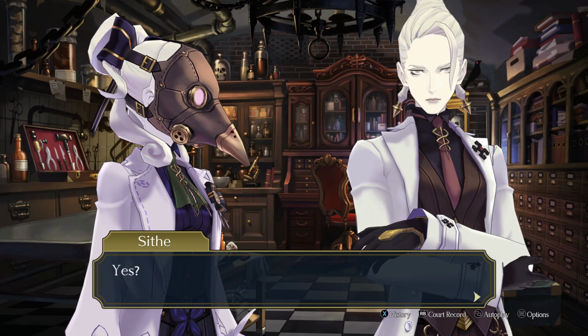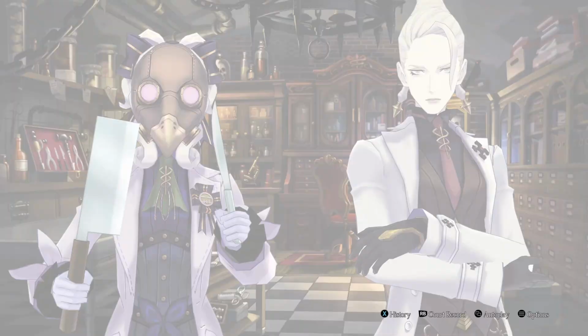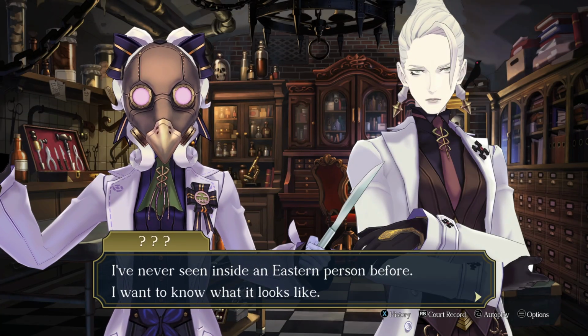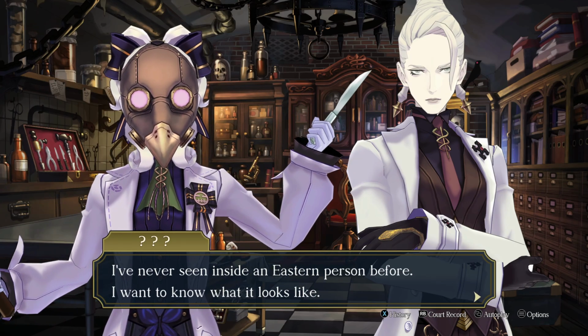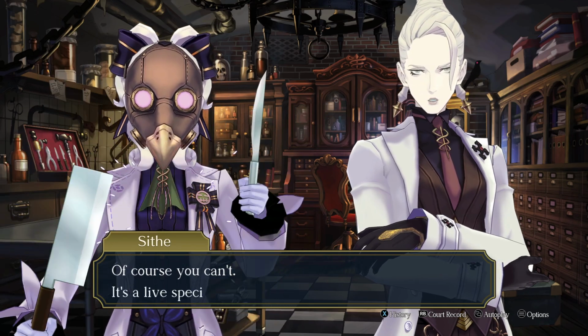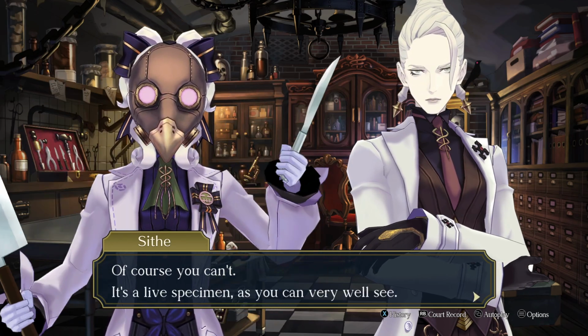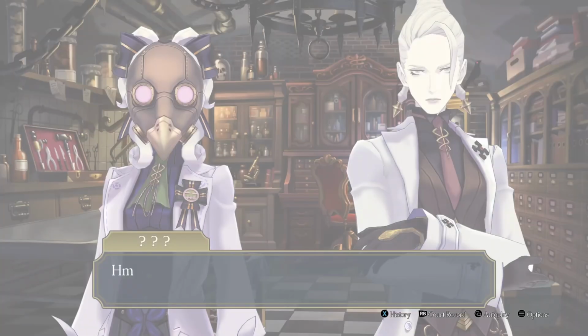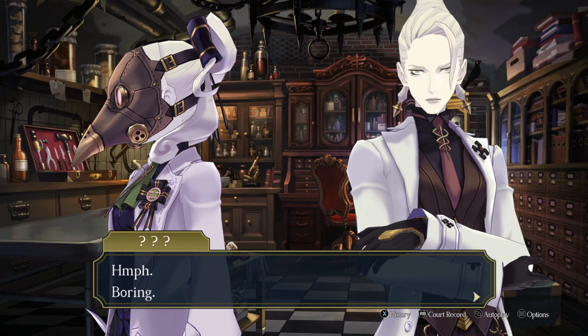Mama. Yes. Can I cut this one up? What? Never seen inside an Eastern person before. I want to know what it looks like. Of course you can't. It's a live specimen. You can very well see. Boring.